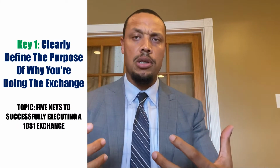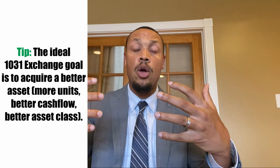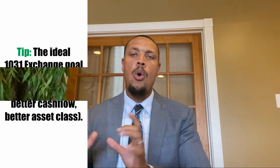And so the first thing that we want to talk about is really having and defining a clear purpose as to why you are doing this exchange. And it shouldn't just be to sell and make a bunch of money or to just simply defer capital gains, okay? The real purpose should be to acquire a better asset and/or to move up in terms of more units, a bigger property, or a better asset class. Or by better, meaning something that you want to move into. Let's say you own apartments and you want to move into, let's say, single tenant triple net, which is very popular because in a single tenant triple net property, you don't have any management essentially, okay?